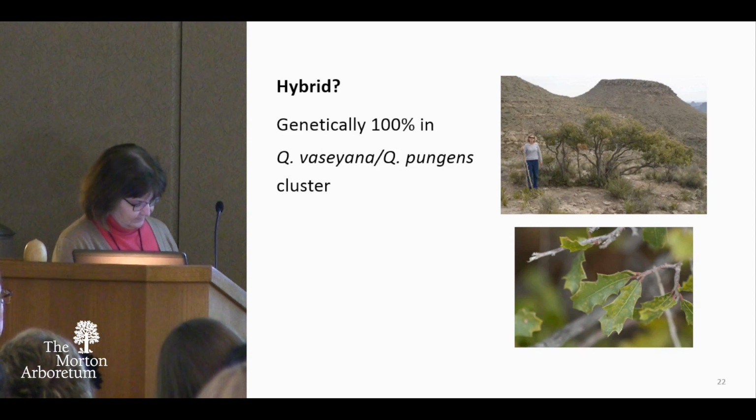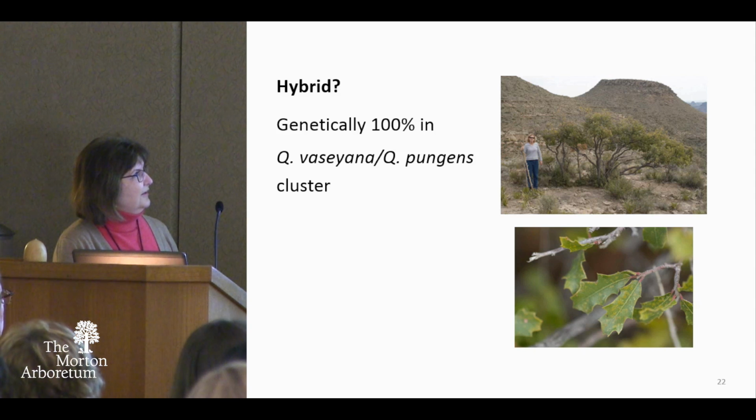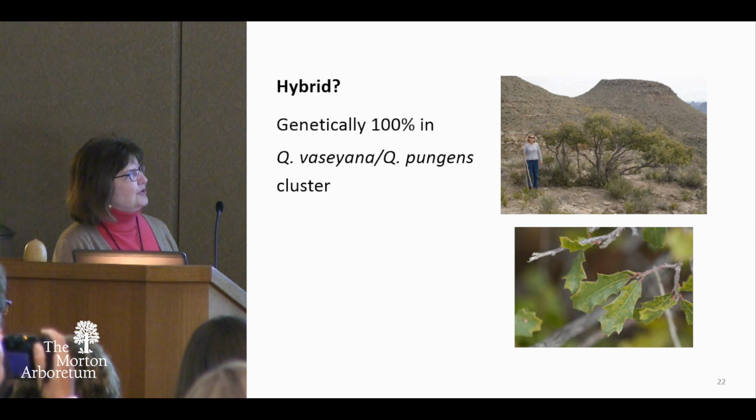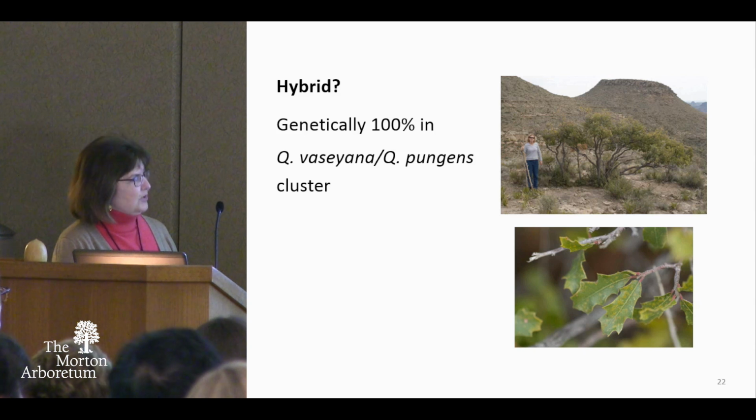The other one, again, a tree form. You'll recognize this person, the next speaker, to give you an idea how big that was. Very close to one of the relict sites. The leaves were not particularly Hinckley, but it was so close that we considered there might be introgression into this, and there was none. It was perfect. It was totally the vaseyana, the pungens genetic material.